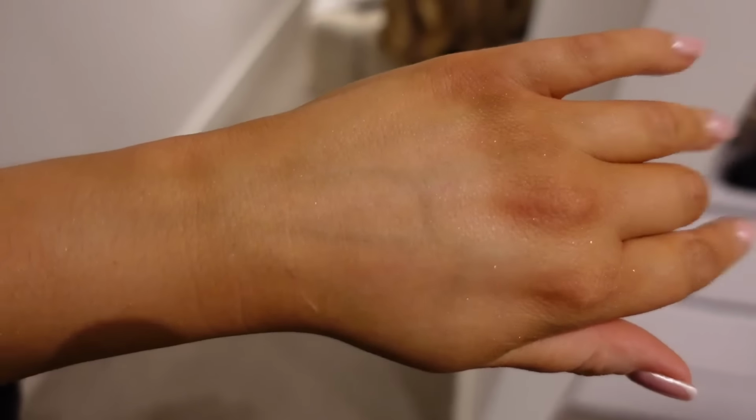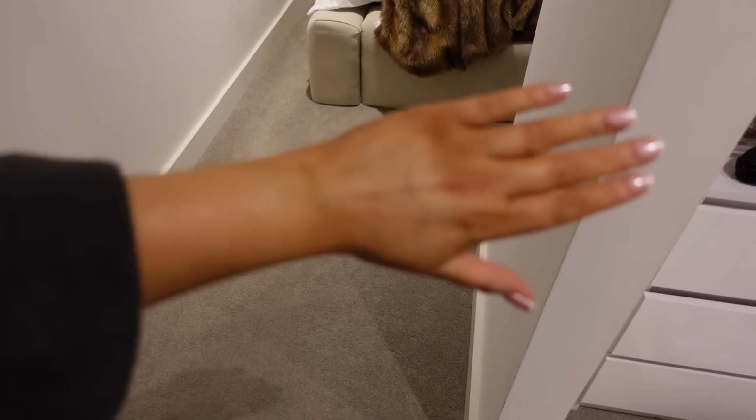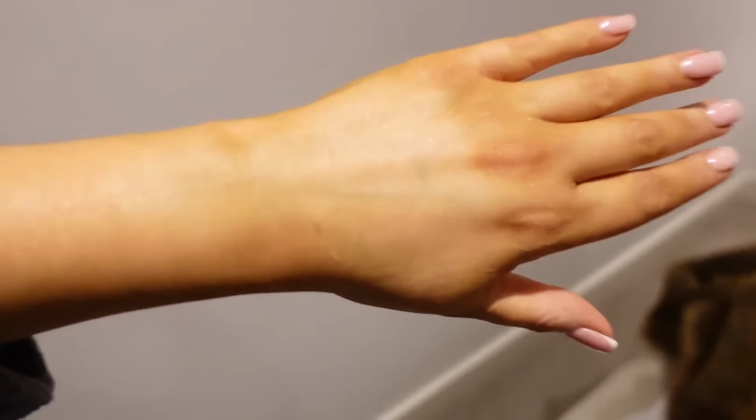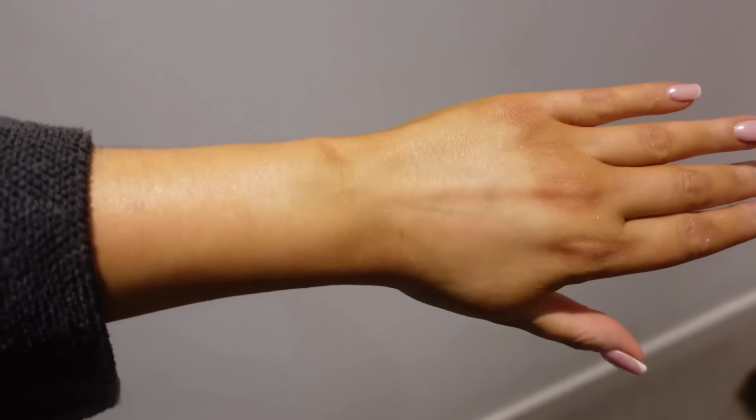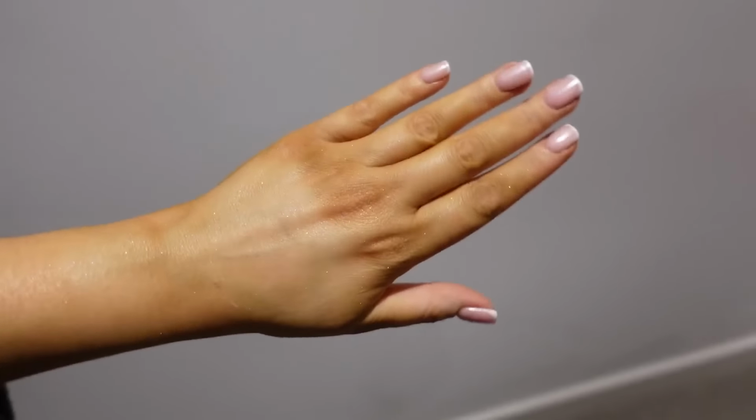Don't know if you can see that, but that moisturizer, not only do I smell like actual heaven, by the way. Can this focus, please? I'm trying to show you the shimmer. Where's the spotlight? Can you see the sparkle? Like, wow. Also, shout out Millie for my new nails.